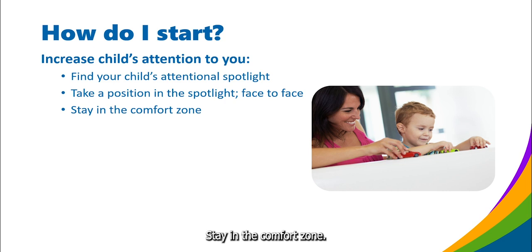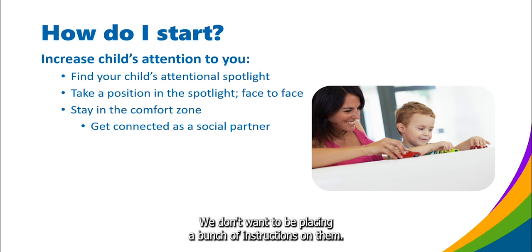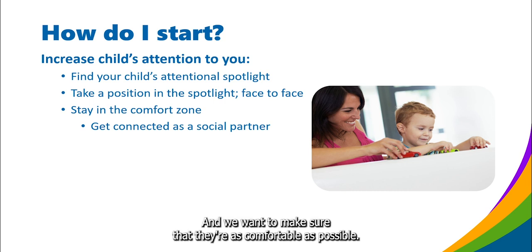Stay in the comfort zone. So really ensure that we're getting connected as that social partner. We don't want to be placing a bunch of instructions on them. Do this, do that, do it mommy's way. That's not what we're doing. We really want to ensure that we are first seeing those smiles, those approaches, those reaches, before we're moving on to anything else. And we want to make sure that they're as comfortable as possible.